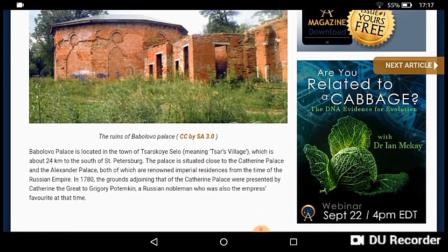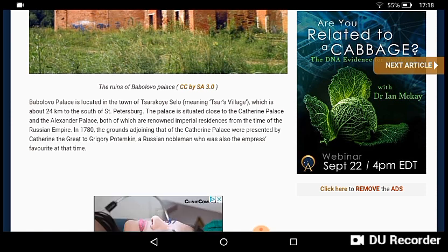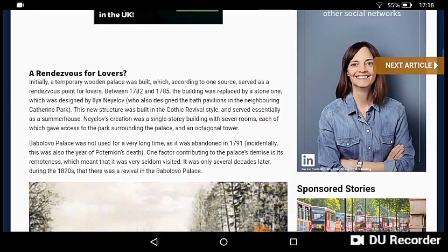Right. So, it's 24 kilometres south of St. Petersburg. It's close to the Catherine Palace and the Alexander Palace, both of which are renowned imperial residences from the time of the Russian Empire. In 1780, the grounds adjoining that of the Catherine Palace were presented by Catherine the Great to Grigory Potemkin, a Russian nobleman who was also the Empress's favourite at the time.